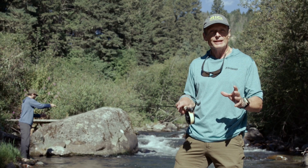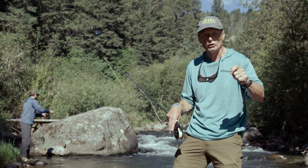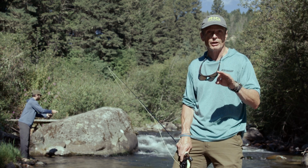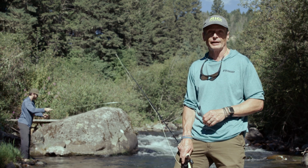So those are some of the unique casts that you need to know to fish little creeks like this. You'll always find problems where an overhead cast is going to be an issue. You're going to find issues and you need other casts to do it. So that's what you've got to do. You've got to learn some of those other basic casts. But outside of those casts, what else do you need to do to fish a small stream like this successfully?